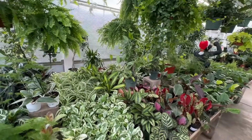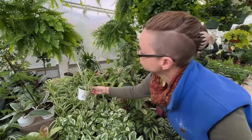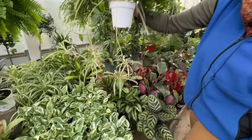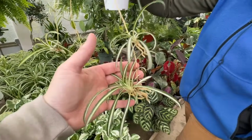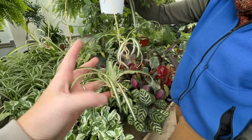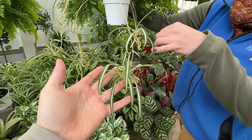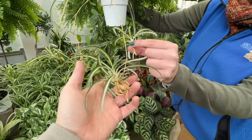Yes, spider plant babies. I wonder if you guys have one that we could show off. A baby? Oh, you do. Look at that. So this is what a spider plant does on its flower stem. It'll send these long stems out. It'll have cute little tiny white flowers, and then when the flowers are done, at the nodes it will start producing a new plantlet.